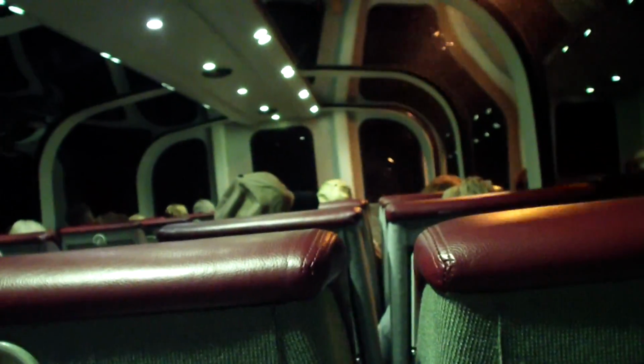Running through the Whittier tunnel. Coming to dinner. Margarita?